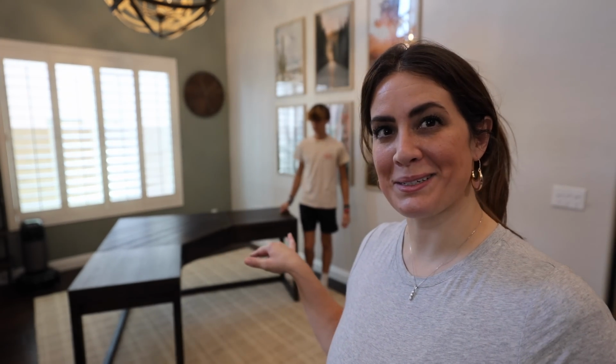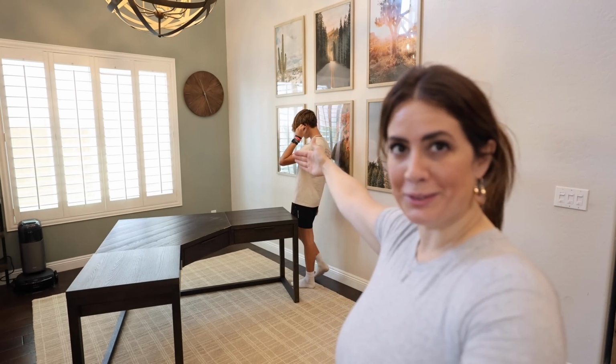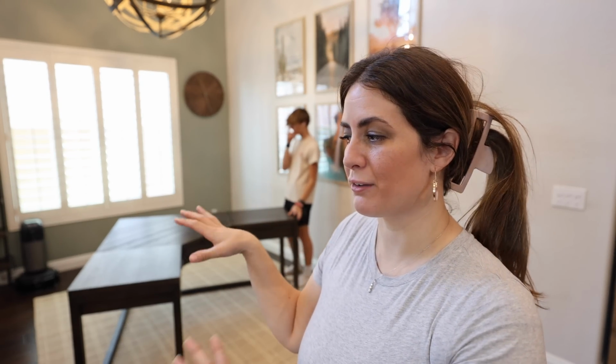Okay, so now we're gonna try some different configurations. Luke's saying to kind of try in the corner maybe, and then I'm gonna try going up kind of close to this wall and coming out, and then we'll try the original thought, which is this way, where it's kind of floating in the middle of the room.